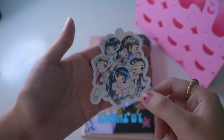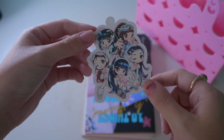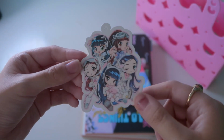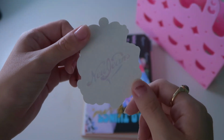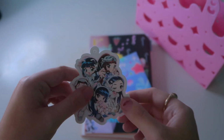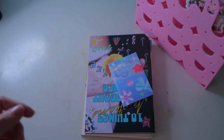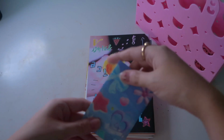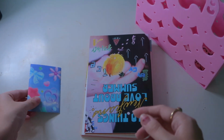It's like a stylized, anime style newjeans, cyberpunk, Y2K type vibes. I don't know how you describe it, but it's cute. It's like a little cardboard thingy and it says newjeans on the back. I guess you just pop the hole out and you can hang it on something. So that's really cute. I'm just gonna put it in the bag. Nice. This I'm assuming is the photo card pack. So we are gonna look at this at the end.